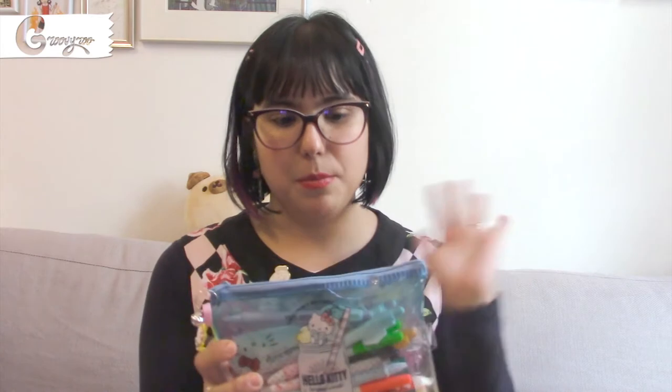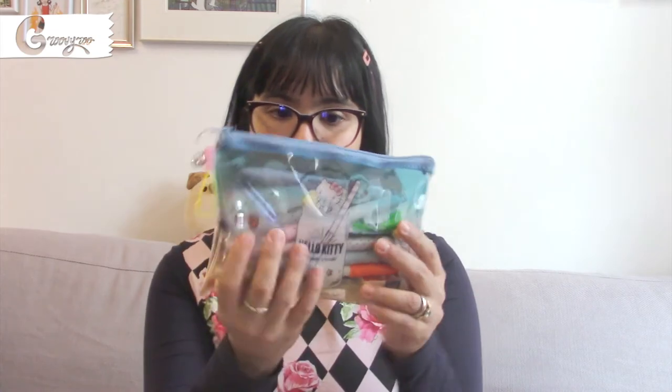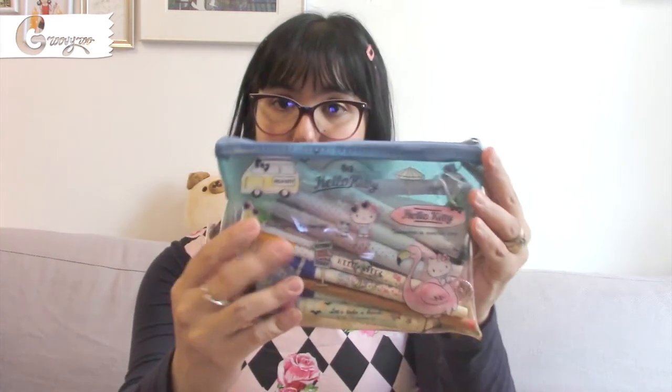Then I found out a couple of months ago that they had a stationery collection, and they were selling pens and a bunch of stuff. I'm planning to do a review of all the stuff I have in here, but for the time being I'm going to show you what I have. First of all, this one, I got this kind of handle thingy. I got it in the 100 yen store, and these are kind of like a pencil case, you could say, which is the same style as this one. It's stinking beautiful and I love it.